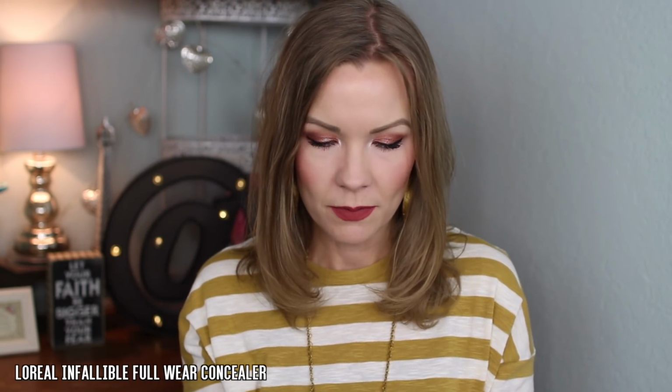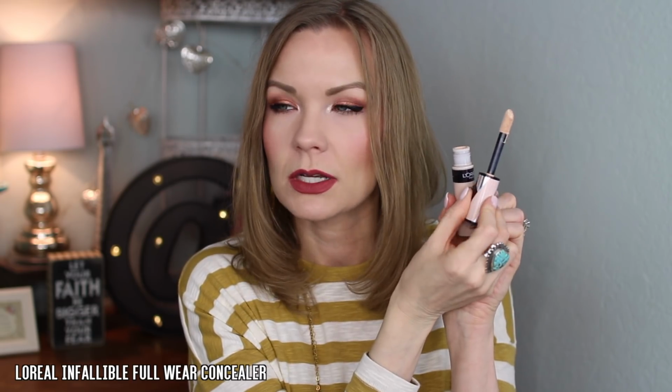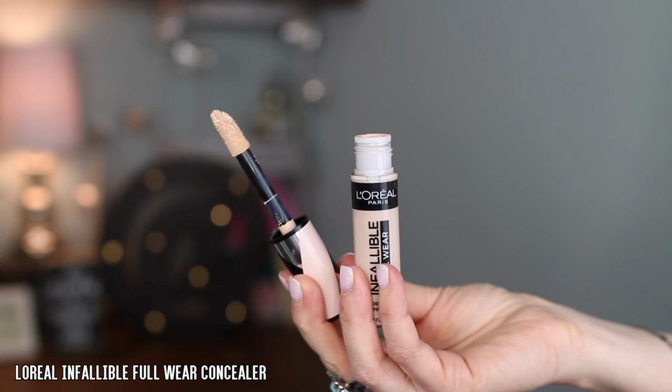Okay, so I have used this multiple times. I do think this concealer delivers on all of the claims that it's saying it does. That it is super full coverage, that it is a matte finish. A little goes a long way. That's another thing that it says. The applicator is huge. I do think you could use this for concealing or contouring or highlighting because of the formula of it. So this is what it looks like.